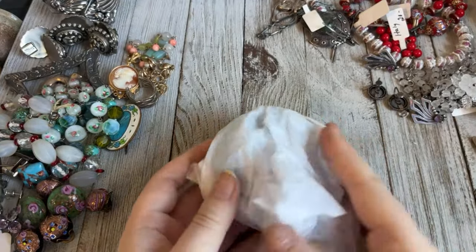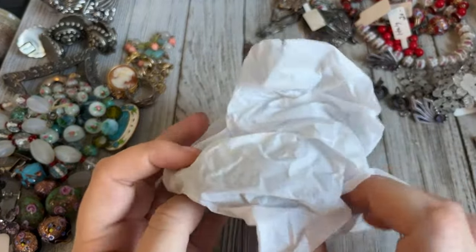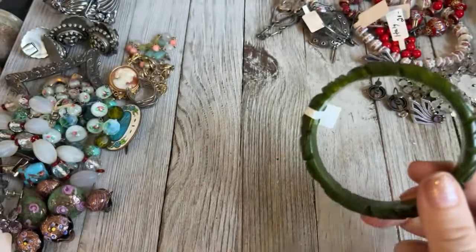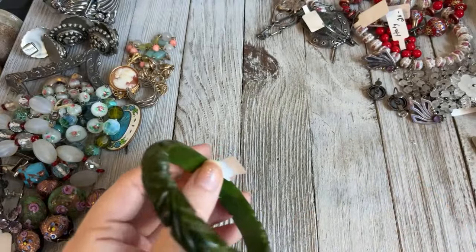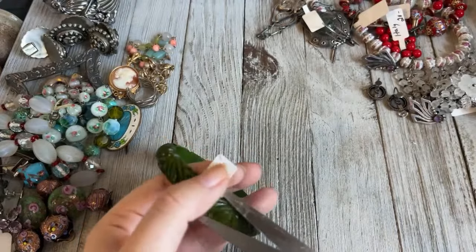Now, there's some things in here that I bought because somebody was being rude and I didn't want them to get their way because they were being rude. This I thought was a good deal. It was $30.